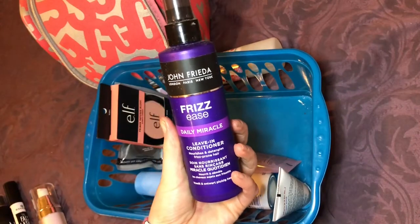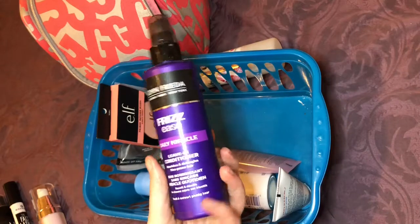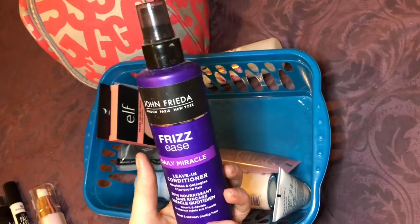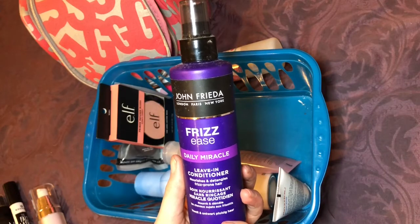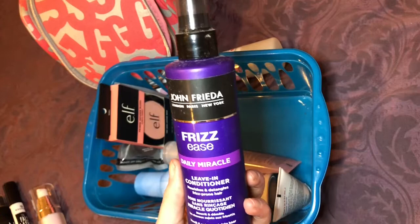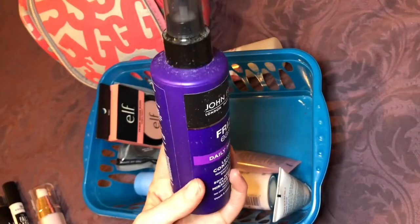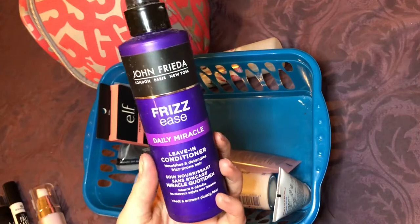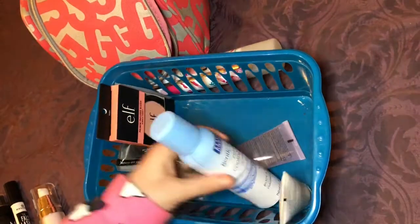Then we have this John Frieda Frizz Ease Leave-In Conditioner. This is another one that's quite dusty and I think I have had for some time. I don't feel like it did anything for my hair. I'm currently using an Aussie detangler, defrizz thing. I'm not too sure what it is exactly, but I feel like that does more for my hair than this. So I think I just got this in a 2 for whatever when I purchased them, so I'm going to see if anyone wants this when I pass it on as well.